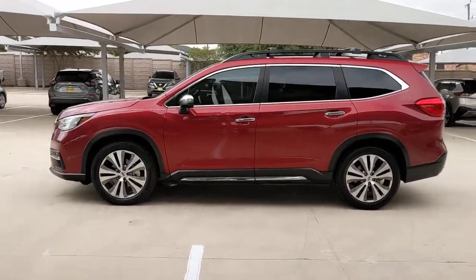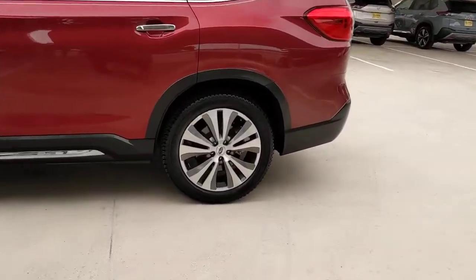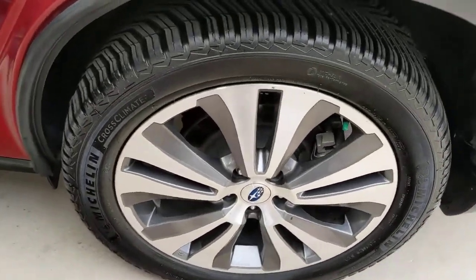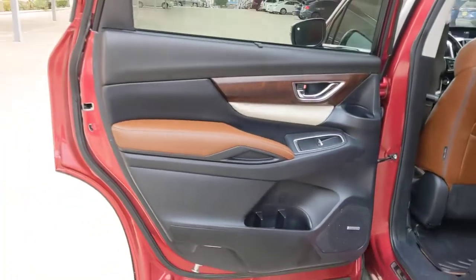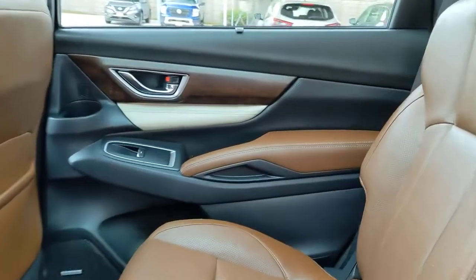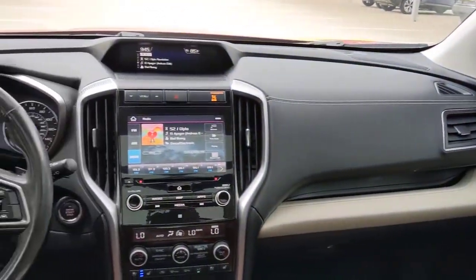These are just some of the great options this vehicle comes with: panoramic roof, keyless entry, all-wheel drive, sun moonroof, navigation system, power liftgate, lane keeping assist, woodgrain interior trim, adaptive cruise control, keyless start.